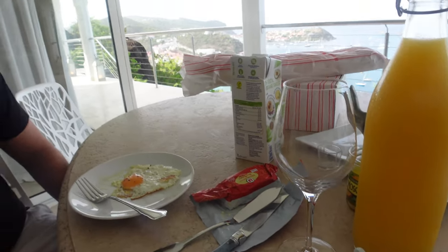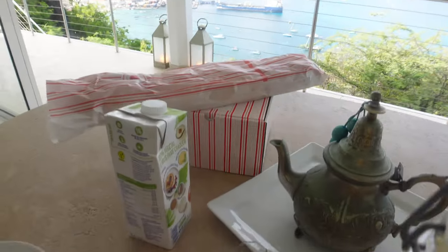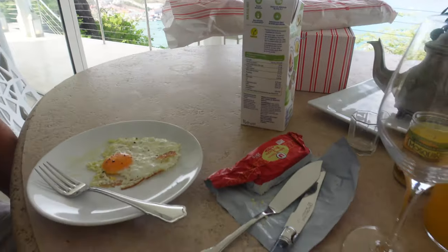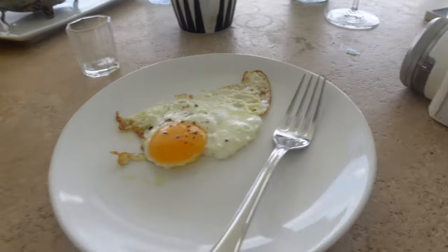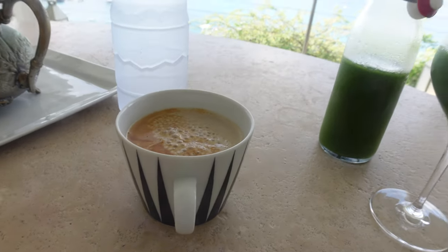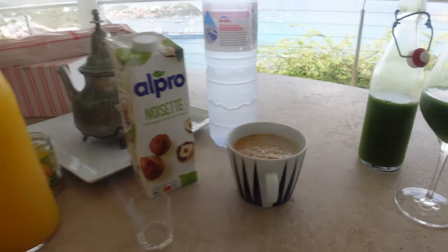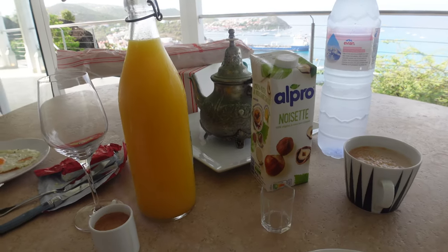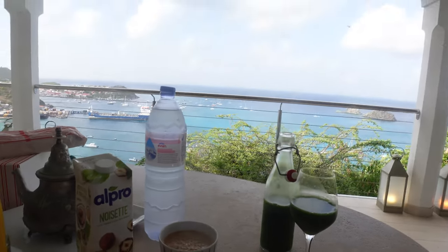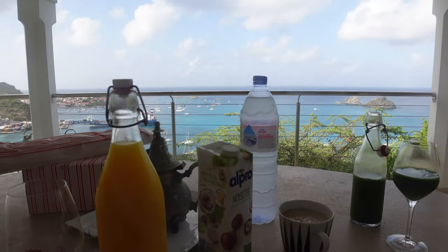Morning, so I wanted to show everyone what a typical breakfast for us looks like. We have our delivery of our baguette and some croissants, and then Philip makes us a little egg. And we have some espresso. I put some hazelnut milk in it. Delicious. We get our juice delivery of some fresh squeezed orange juice and our detox green juice. And this is our view. We look at this every day. Beautiful.